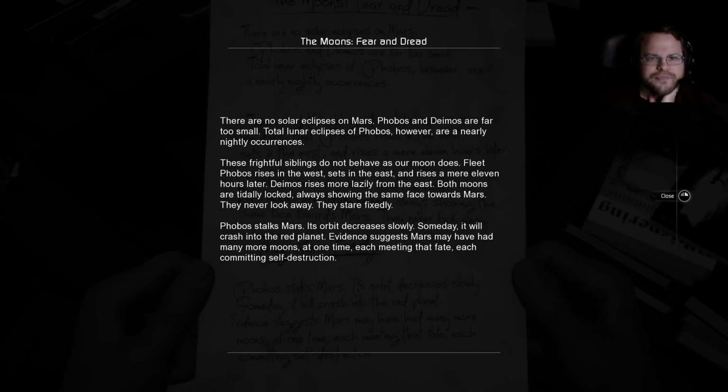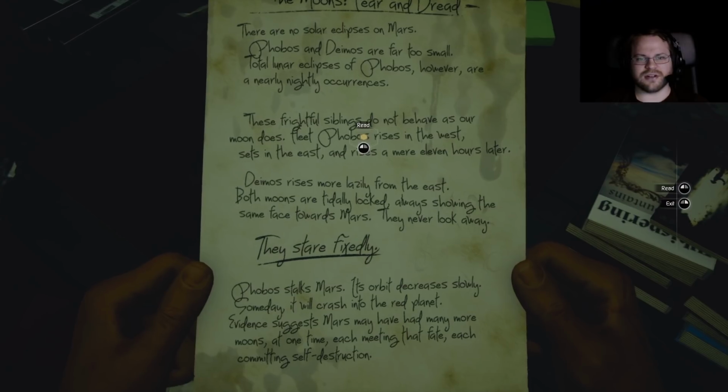The moons, fear and dread. There are no solar eclipses on Mars. Phobos and Deimos are far too small. Total lunar eclipses of Phobos, however, are nearly a nightly occurrence. These frightful siblings do not behave as our moon does. Fleet Phobos rises in the west, sets in the east, and rises a mere 11 hours later. Deimos rises more lazily from the east. Both moons are tidally locked, always showing the same face towards Mars. They never look away. They stare fixedly. Phobos stalks Mars. Its orbit decreases slowly. Someday it will crash into the red planet. Evidence suggests Mars may have had many more moons at one time, each meeting that fate, each committing self-destruction.